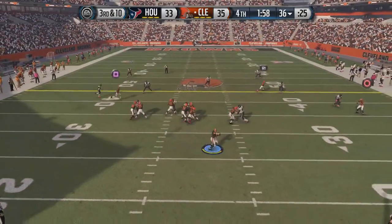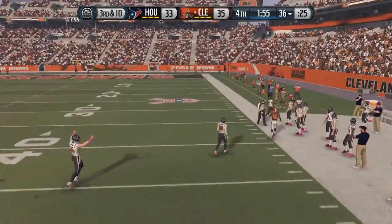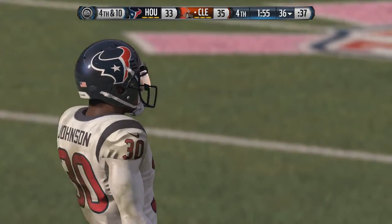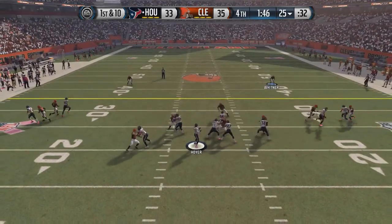Now on 3rd and 10, Manziel takes the snap. They need the first down so they can chew off a little bit more clock, and Manziel throws downfield and overthrows Tyler Lockett. Lockett was open, but the ball just sailed on him, so the ball will go back to Houston. They've got a minute 48 and a 2-point deficit. All they need is a field goal.